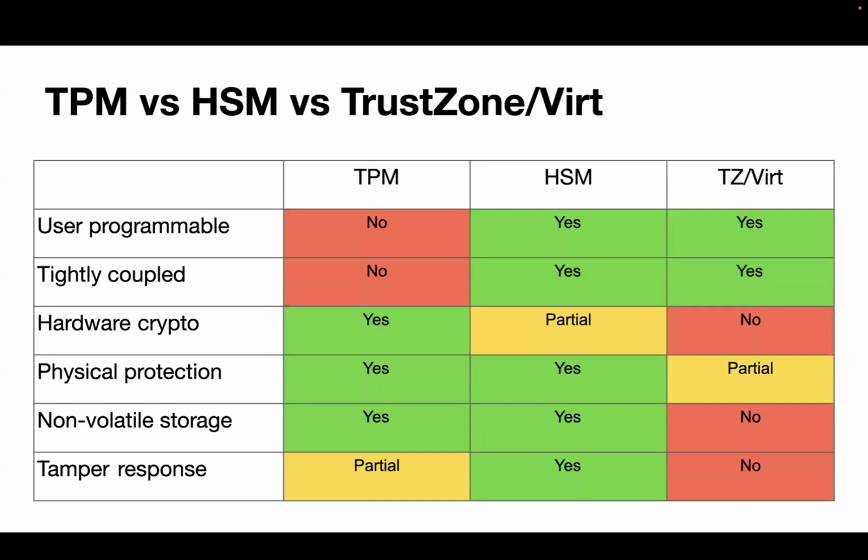It is not user programmable at all. It's something that you can talk to, but you can't install your own code onto it, and that's distinct from an HSM and likewise from a virtualized solution or a trust zone solution where you can put your own code in there and have it execute custom functions for you.